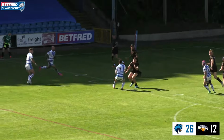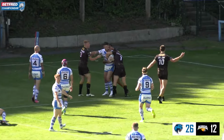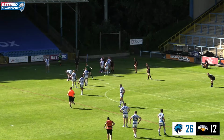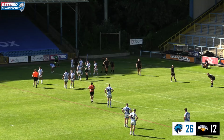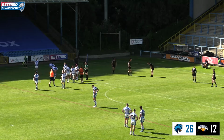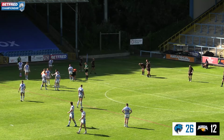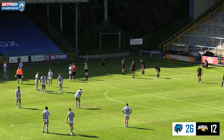O'Brien finds Dufresne, onto Bernal, finds Kavanagh. And Kavanagh takes his tackle, but it's a penalty for a late shot on Wood, Bernal, I think. Halifax have another set of 6 on Barrow's line. I don't think there'll be any going for 2 this time. I think they'll just carry it on.